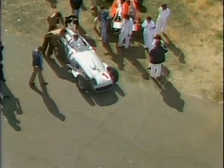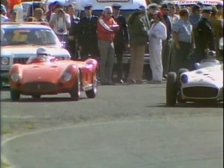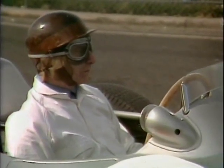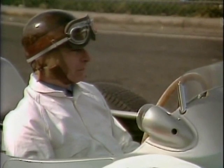And of course, the highlight for so many people here in this huge crowd at Sandown Park is for this one man, the 5 times champion of the world, Juan Manuel Fangio, in the W196 Mercedes-Benz. My goodness. Am I really seeing that? It's like turning back the clock. The same Herbie Johnson helmet, the same goggles.